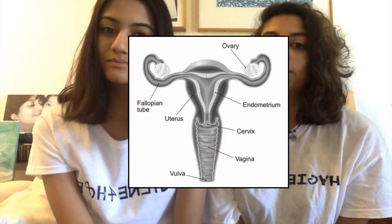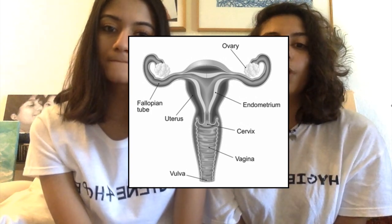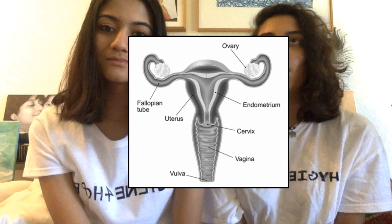Where should we start? The female reproductive system can be separated into two main sections, external and internal organs, or the genitalia. The internal genitalia are those organs that are within the pelvis, located just beneath your stomach region. These include the vagina, uterus, cervix, uterine tubes, which include the oviducts or the fallopian tubes, and the ovaries.